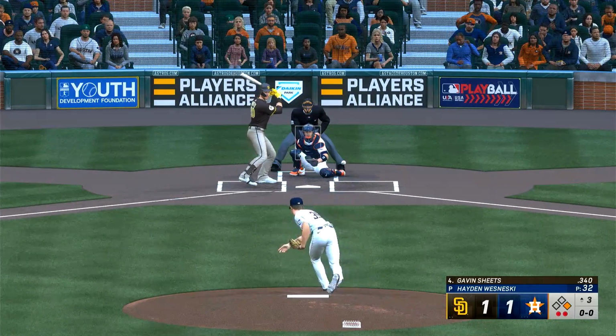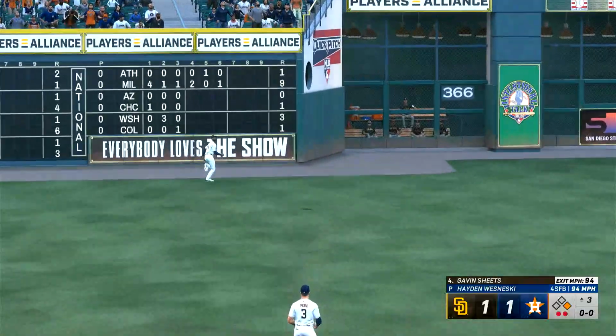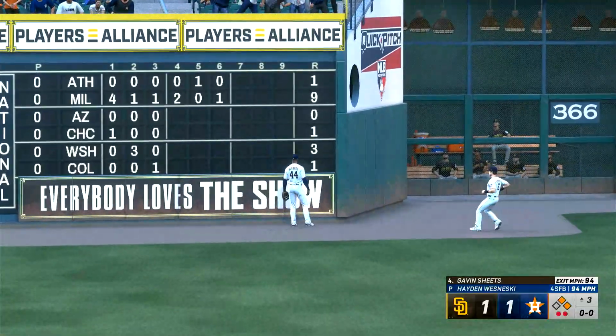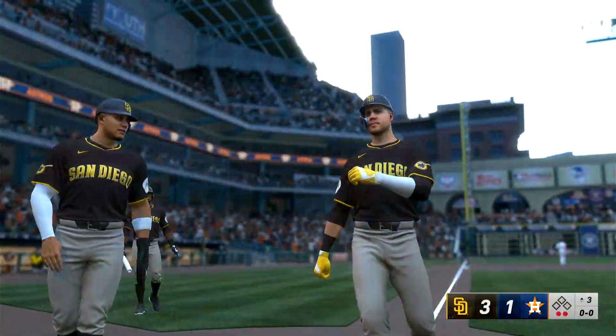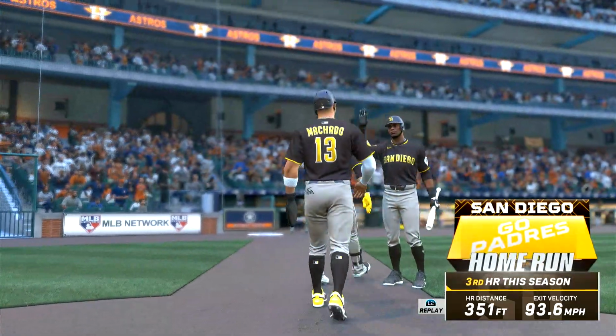Now here is Gavin Sheets. Swing and a high fly ball hit in the air left center field. This one's got a chance. Gone into the Crawford boxes. A home run. And they grab the lead. It's 3-1.